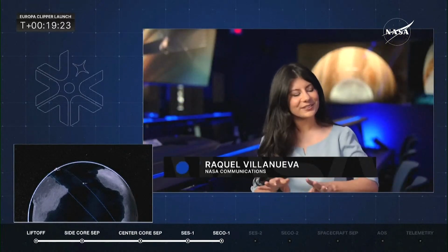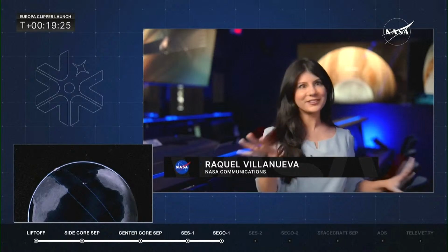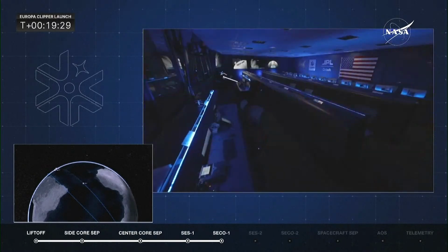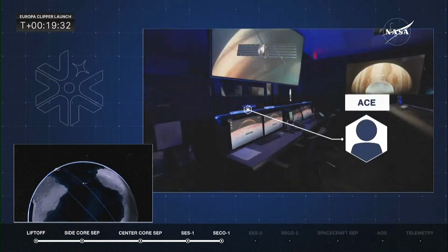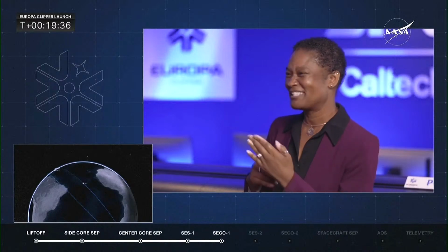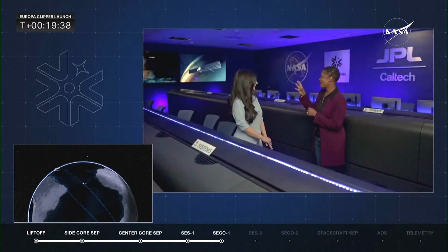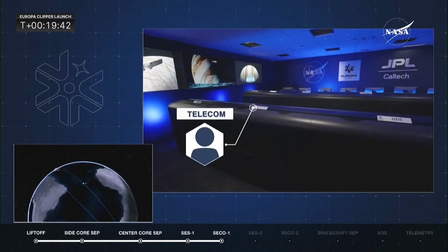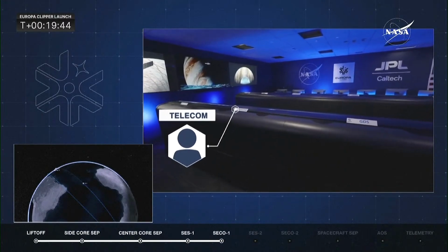So if the flight director is guiding the room, who in here is talking to the spacecraft? The primary engineer talking to the spacecraft is the ACE. They're paying attention to the link between the spacecraft and the Deep Space Network on the ground. They actually get to hit the button that sends commands to the spacecraft when we're ready to do that. Behind them is Telecom, who is responsible for all the hardware on board, the radio, making sure that that's working so the spacecraft can communicate to the ground.